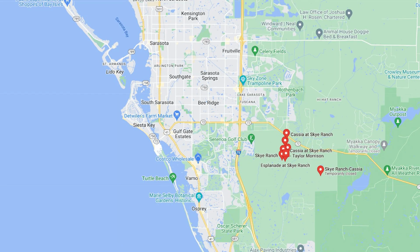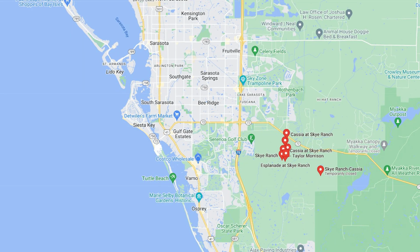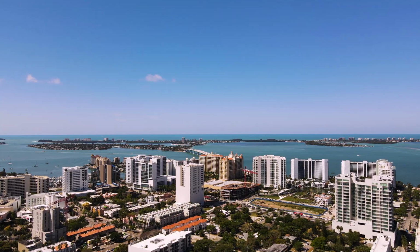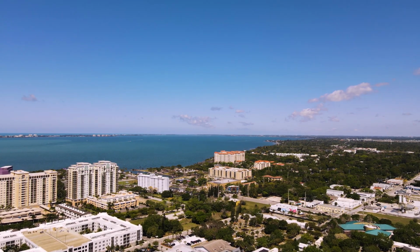First off, let's look at the position of Skye Ranch on a map. So Skye Ranch sits east of 75. Over the last decade or so, a lot of new construction opportunities are going to be east of 75 or further down from Sarasota going into Osprey or even further north into Bradenton, because there's not a lot of land to build on anymore west of 75.